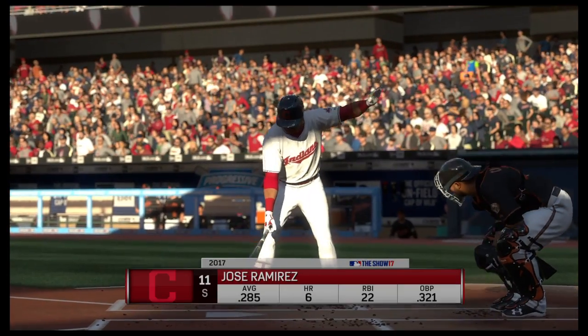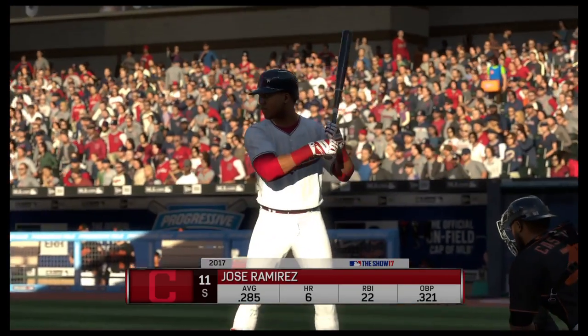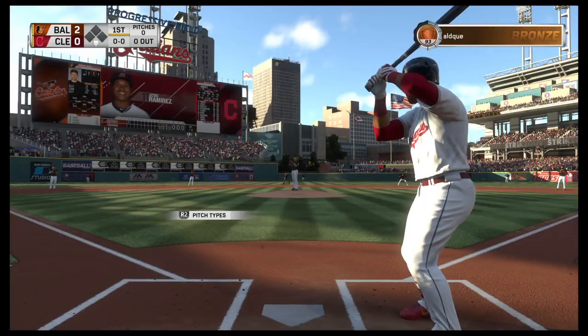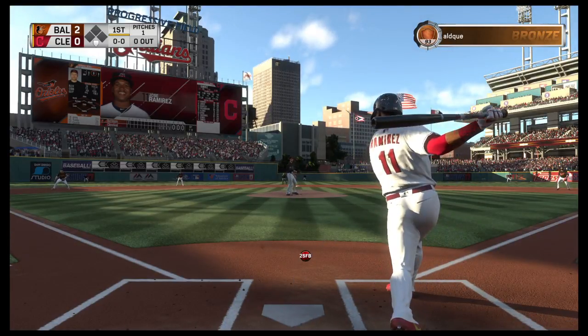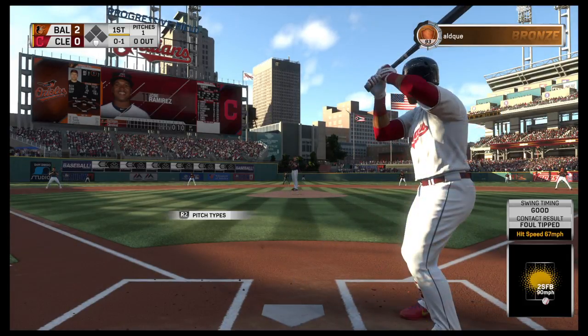Digging in, Jose Ramirez. He'll lead things off here in the bottom half of the first. Third baseman Jose Ramirez. And this is down at knee level as it's chopped foul at home plate.